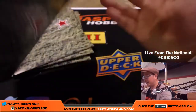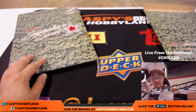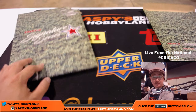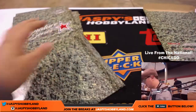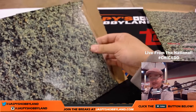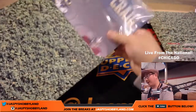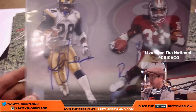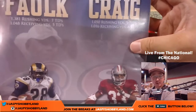Nice. So that was envelope number four for Matt. Anthony, you have envelope five. Oh, I like spectators. Oh, this is a live hit, looks like. Oh, wow. That's pretty cool. Live hit. Marshall Faulk. Bam. Right there. Roger Craig. There you go. Nice dual autograph.